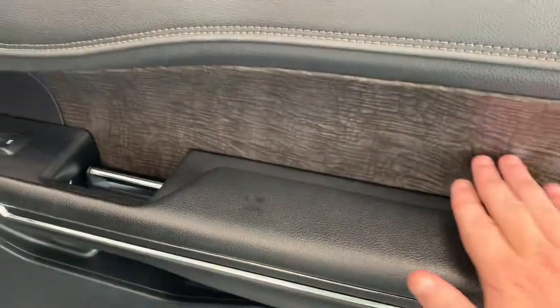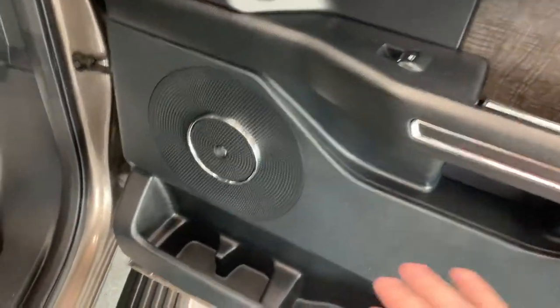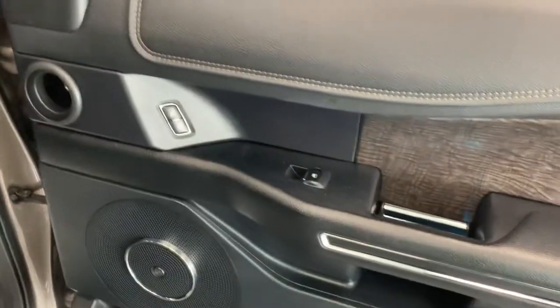Two bucket seats, full console flows in between. Again, you can see the wood grain and the satin finishes, the upgraded sound system. Very, very nice vehicle here. Let's take a peek in through.